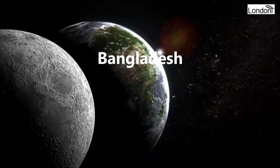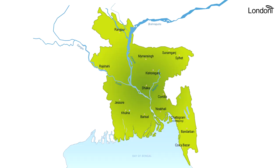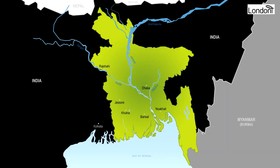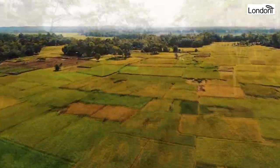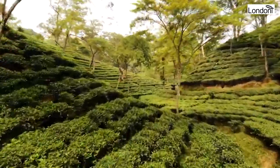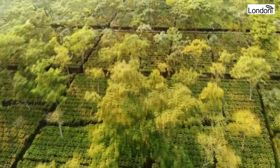Bangladesh, Bengal country. It's located in Southeast Asia, surrounded almost fully by India, except for a small but reasonably sized border with Myanmar or Burma in Southeast. With a land area around 130,000 square kilometers or 50,000 square miles, Bangladesh is smaller than England and Wales combined, or the state of Iowa in USA.